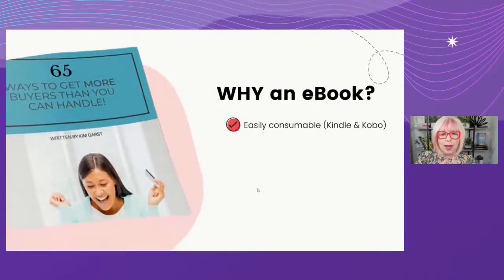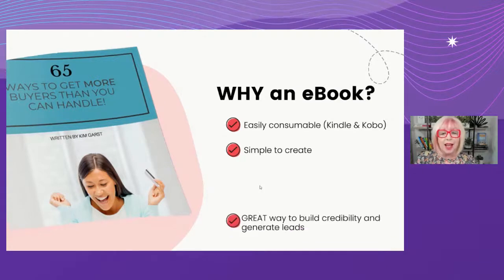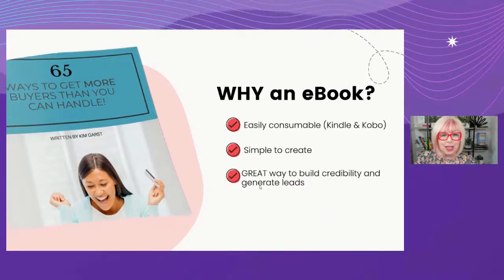So why an ebook? They're easily consumable. People are putting them on their Kindles, on their phones or their smart devices. And they're simple for us as the creator to create. They're a great way to build credibility and generate leads, and I'm going to show you some examples of that in a moment. And I'm always about the passive revenue. Wouldn't it be awesome if our ebook was a lead gen for things that we sold in our business?